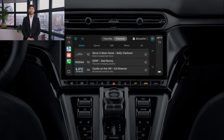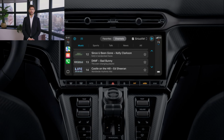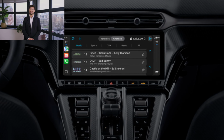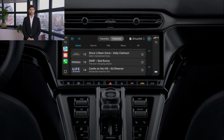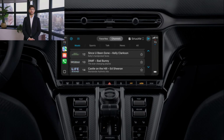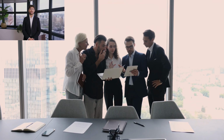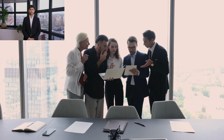Control of vehicle functions is another area where CarPlay Ultra shines. Drivers can use on-screen controls, physical buttons, or Siri voice commands to manage both standard features like radio and climate settings, as well as advanced vehicle-specific controls such as audio system configurations or performance settings. This creates a more fluid, seamless experience where you're no longer jumping between different interfaces to accomplish common tasks.